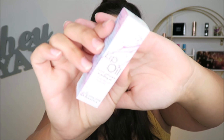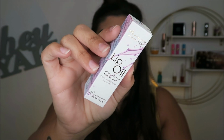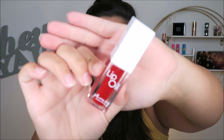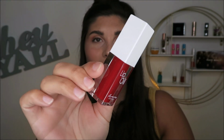Okay, so the next thing that we have in this box is this Jelly Pong Pong lip oil. This is what it looks like. This retails for $22. Oh my gosh, the name makes me giggle. Ooh, it's so red. This is in the shade Cherry Tomato. Huh, this is not at all what I thought it would look like. Like, look at that, you guys. It literally looks like a liquid lipstick kind of.